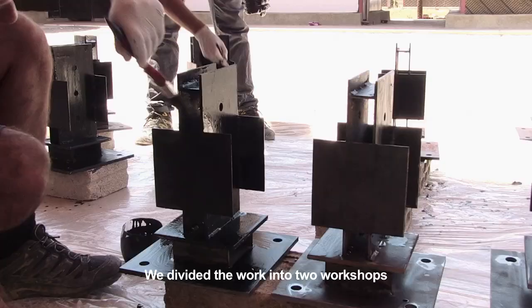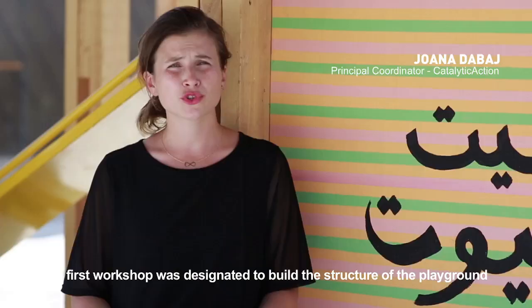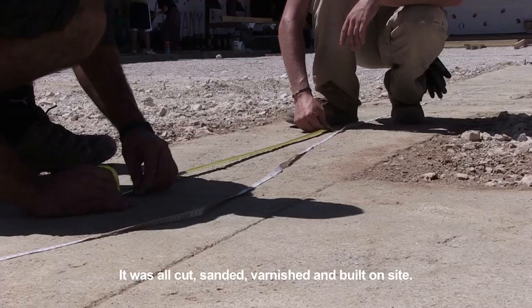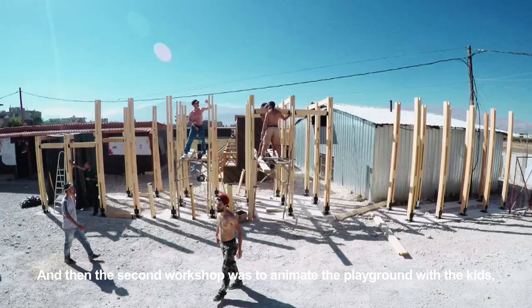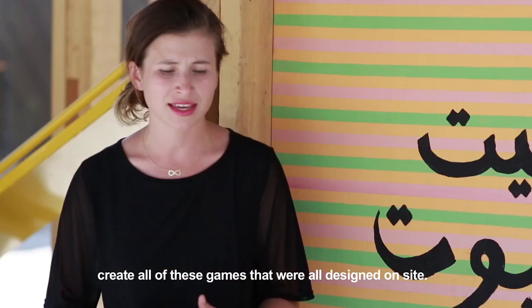We divided the work into two workshops. The first workshop was designated to build the structure of the playground, which was a timber structure, easily assembled and disassembled. It was all cut, sanded, varnished, and built on site. And then the second workshop was to animate the playground with the kids, creating all of these games that were all designed on site.